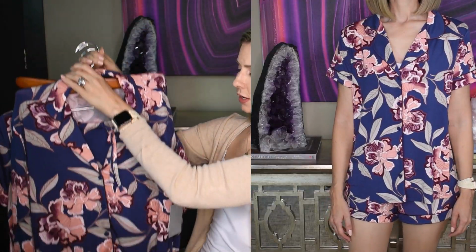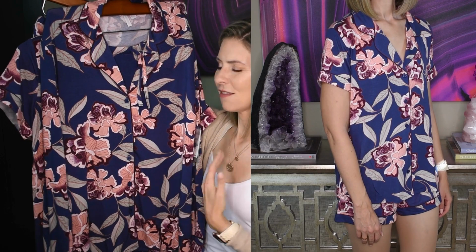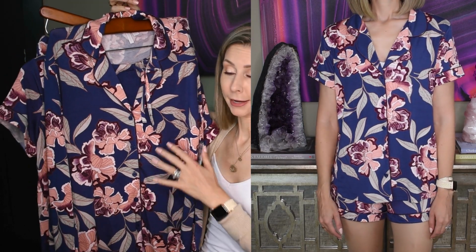Now we're definitely into the pajamas category, and the next thing I'm gonna show you are actually two different items. So I picked up the same pajamas in the short set and then also the long set, and I like to have versatility, I guess. I want to be able to mix and match, maybe wear the long sleeve top with the shorts or the short sleeve top with the pants, or, as they come.